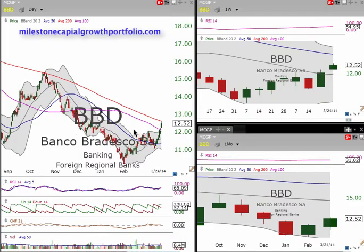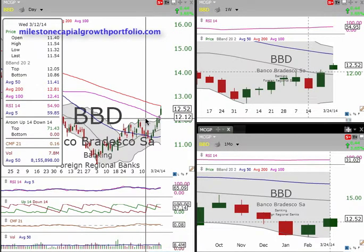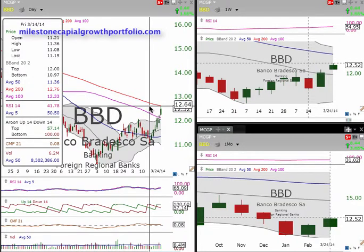All right, BBD today. We've been talking about this for a little while now. Banking. The banking sector is doing really well. And we broke the 100-day moving average. We broke this double top here. Came up, hit our head on the 200-day moving average, and it's taking a break today.